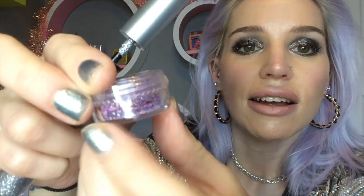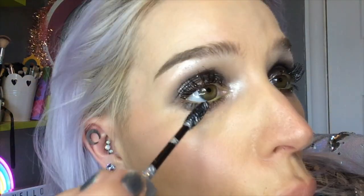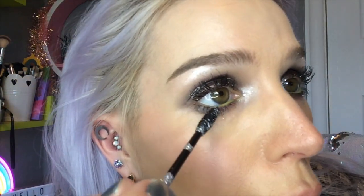So I've got some beautiful glitter here, which is from Sparkle Fantasy Cosmetics. It's a multicoloured, but mostly purple kind of glitter. This is what she looks like. I'm going to take my wand. I may end up regretting this, but I'm going to do it anyway. I'm going to dip just the tip in the glitter. We're going to apply onto my lower lashes.